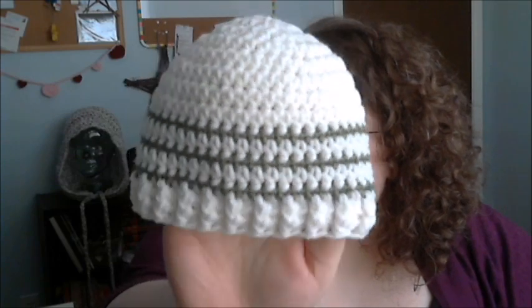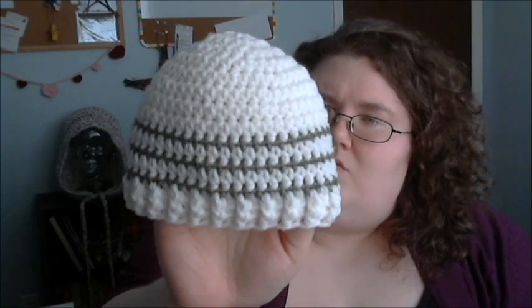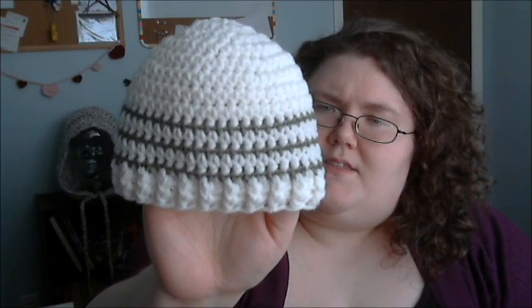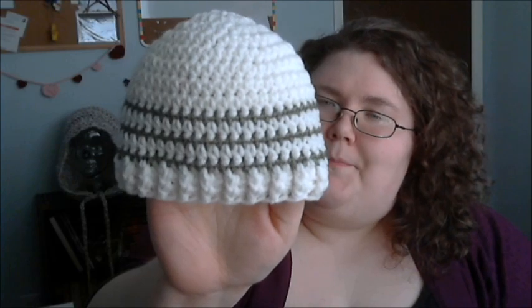There we go. So you can see it is white with a stripe. I don't know if the color is coming out, but the stripe is green. The white is Red Heart Super Saver, and the green is, these are both scrap yarns that I had in my scrap box slash bag slash whatever. The green is probably like 11 or 12 years old. It was TLC Essentials. I can't remember the color name, and I'm not 100% sure if that yarn is still made. I can't remember what I made with this. I think I made a handbag. I don't know. It was a long time ago.